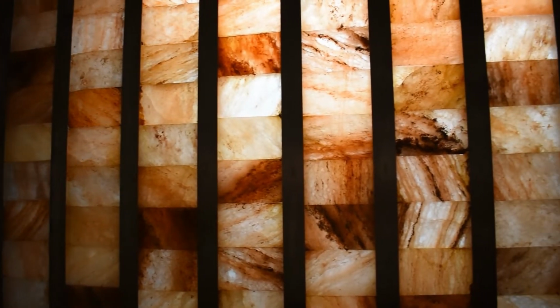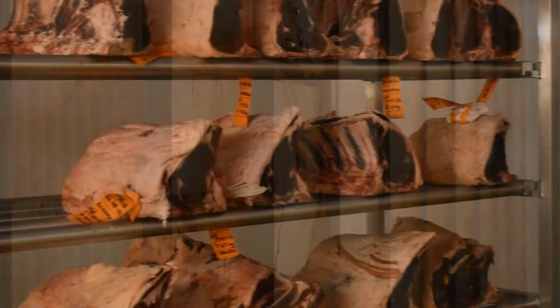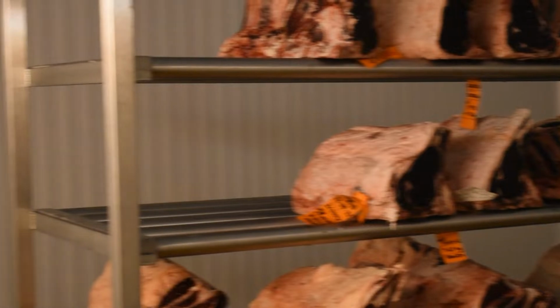The difference between a dry-aged steak and a steak that hasn't been dry-aged in the chamber would be, the cooking would be exactly the same, the flavour would be a lot stronger, and the steak would be much more tender.